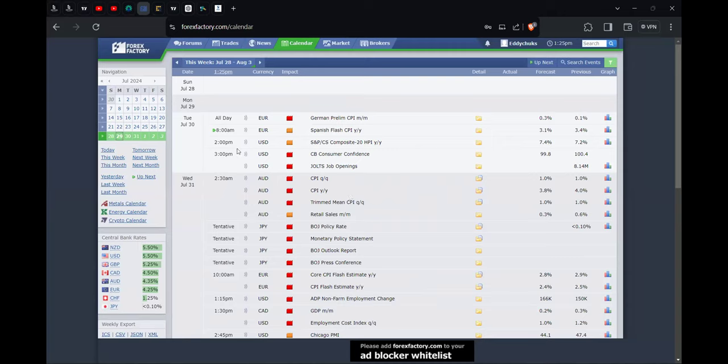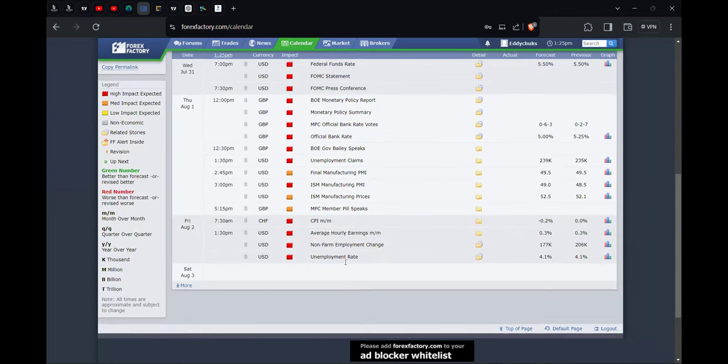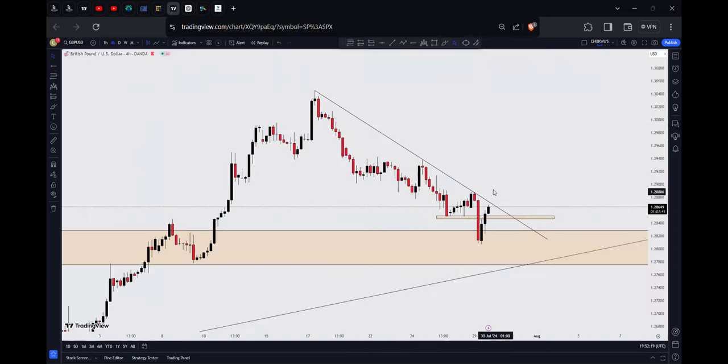we have NFP. Tomorrow we have German primary CPI around. This one is all day. Then we have USD S&P, which is not high impact. Then we have CB consumer confidence tomorrow at 3 p.m. Then I think on Friday we have non-farm payroll also. So this should give us a proper trend in the next couple of days, 2 or 3 days before NFP. So this is what I'm looking at for GBP USD in the next couple of days.